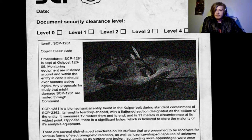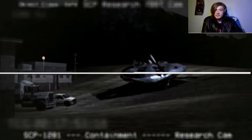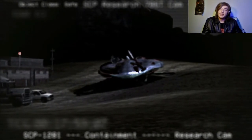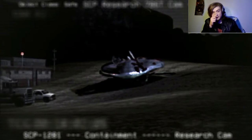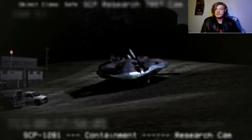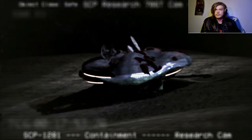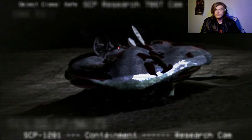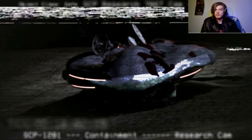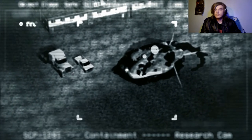Opposite, there is a significant bulge, which is believed to store the majority of its analysis equipment. There are several disc-shaped structures on its surface that are presumed to be receivers for various forms of electromagnetic radiation, as well as lozenge-shaped capsules of unknown purpose. Several areas on its surface are broken, suggesting more appendages were once present. Biological components appear to have grown over a mechanical frame, evidently designed to live in deep space. When observed, the entity seems to have difficulty coping with temperatures much warmer than the Kuiper Belt. Its surface temperature was 50 Kelvin when first found.